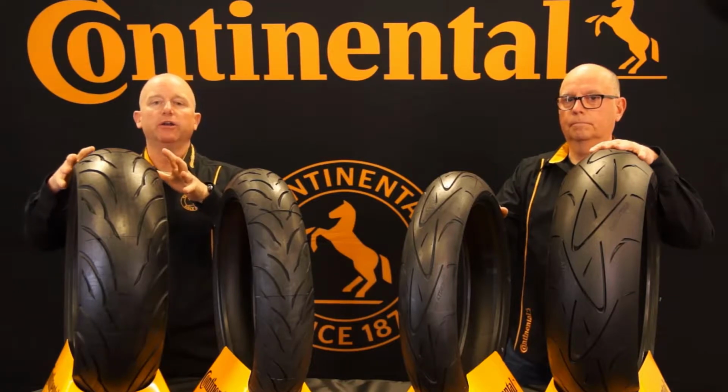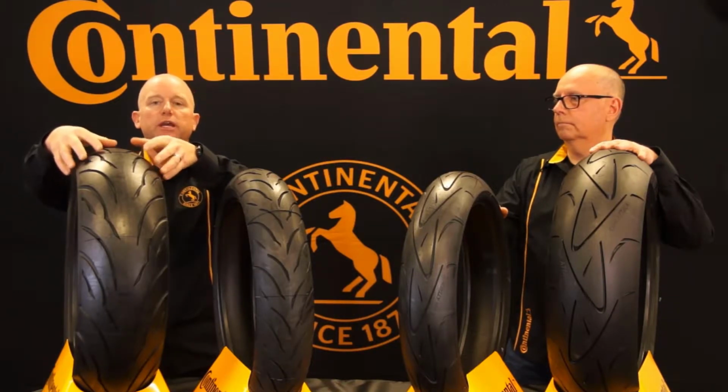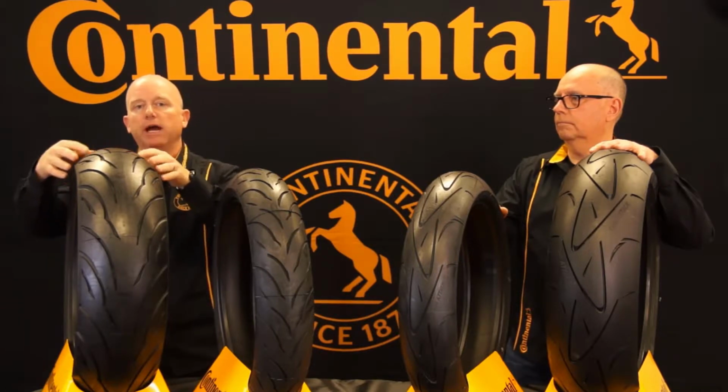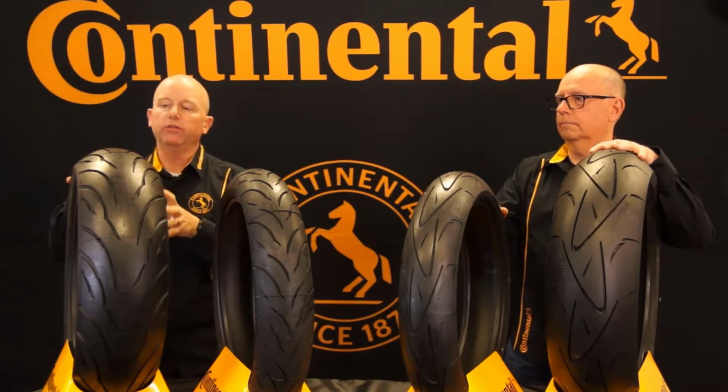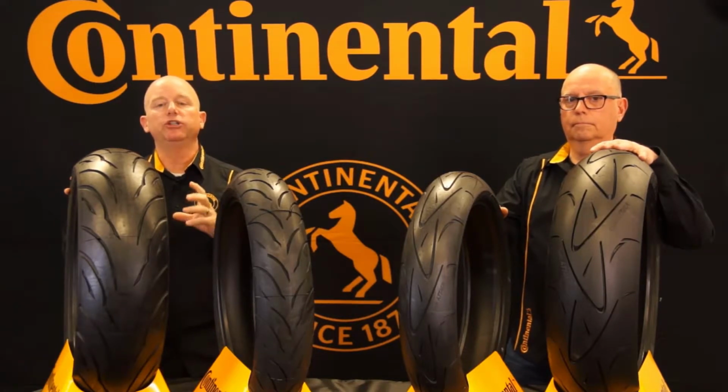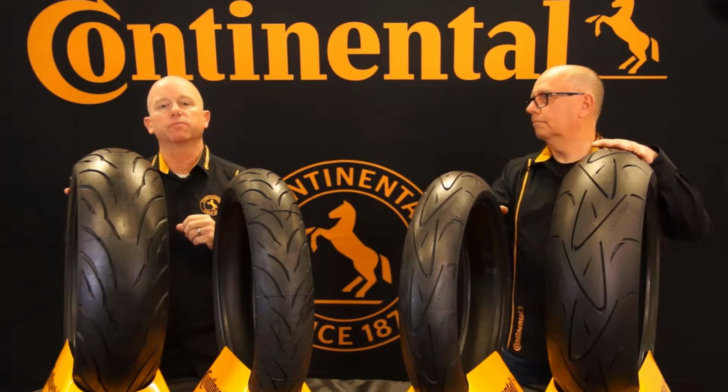Now, a sport touring tire is designed with larger grooves that help run the water off the tire, and they come all the way out down to the edge. Now, all of these features together with Continental's German technology, and what you have is a great all-around sport touring tire.